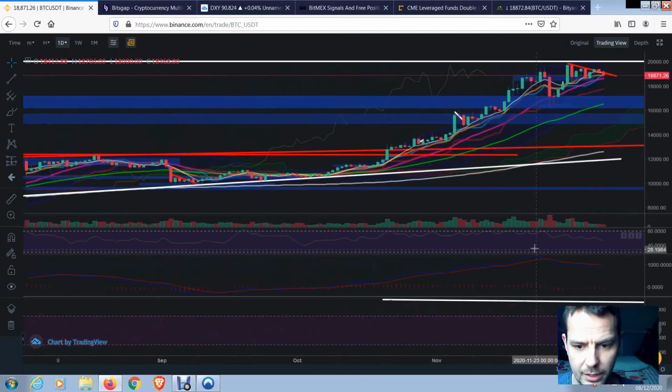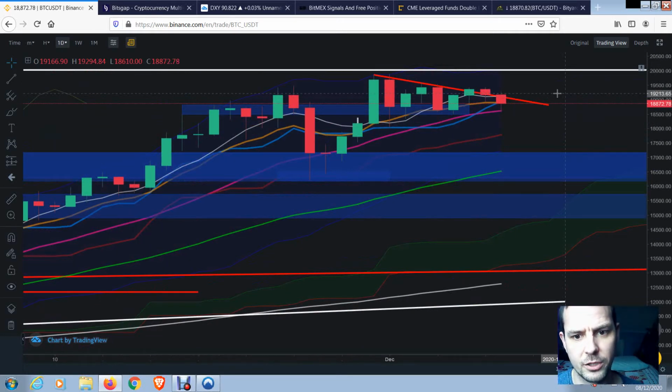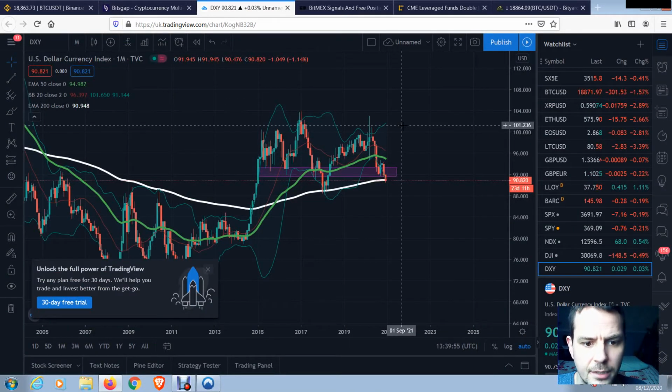Money flow index is trickling down a little bit, so showing at this point that there's less buying pressure, less people buying the dips at such magnitude. Let's look at some other things then, shall we? The DXY. This is DXY on the monthly.